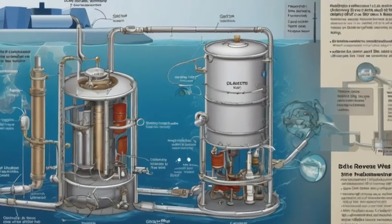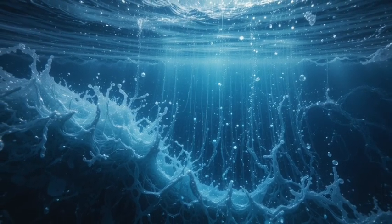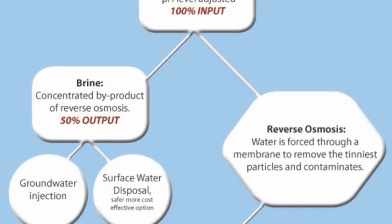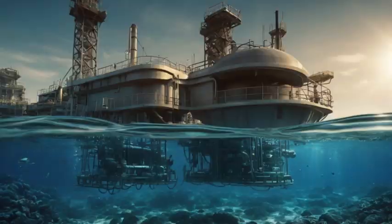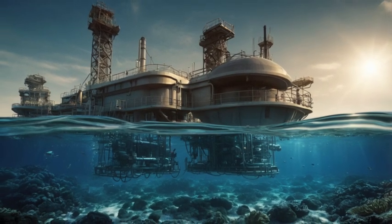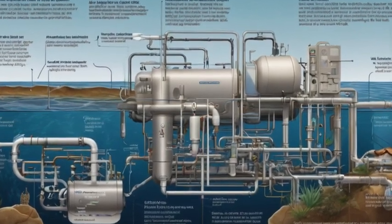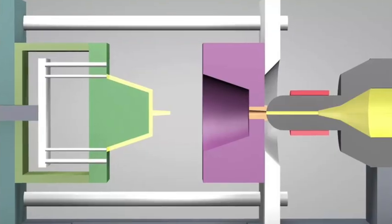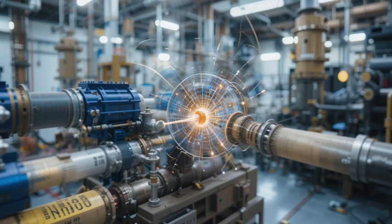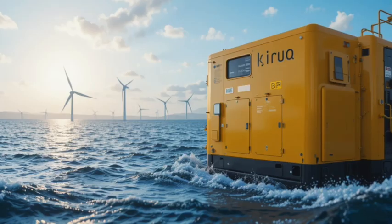Principle of deep-sea reverse osmosis. Deep-sea RO desalination takes advantage of the fact that hydrostatic pressure increases with ocean depth. At around 600 to 1,000 meters below sea level, the ambient pressure naturally reaches 60 to 100 bar, approximately equivalent to the pressure required for seawater reverse osmosis. By placing RO membrane systems at these depths, the surrounding pressure can be used to drive the desalination process without relying on energy-intensive pumps.